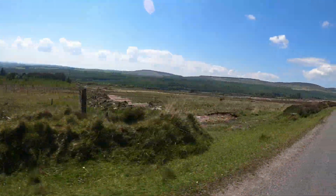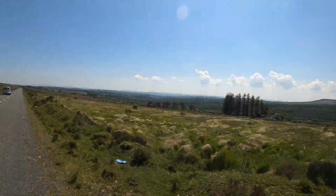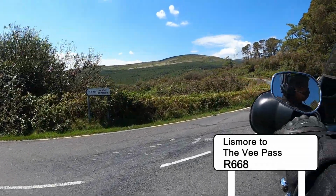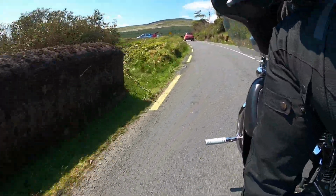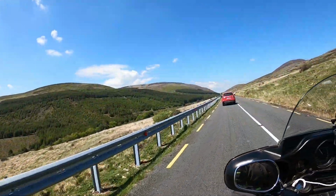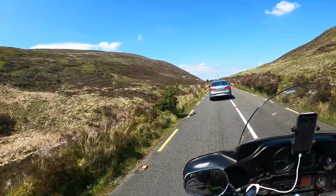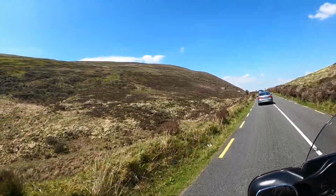You can see here now as we're heading up into the hills and up onto higher ground. We joined the R668 from the road from Lismore, and you can see now cars are beginning to pick up and gather around here. And this is what I didn't know about it. Obviously it is a very popular destination, lots of hill walkers, lots of people out for day trips, car parks quite full. Lovely old stone building there, whatever that is. I didn't stop to look at it.